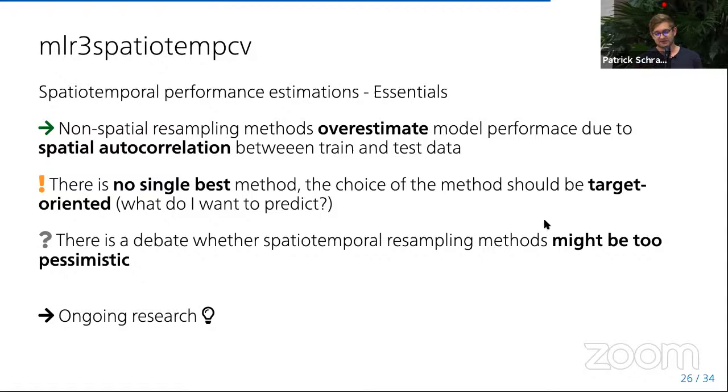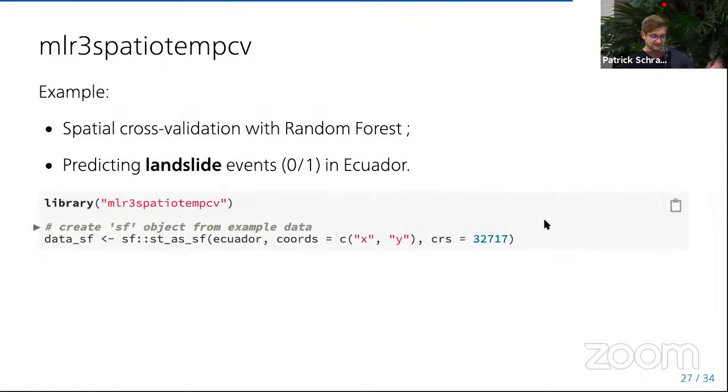It might be that certain spatial resamplings lead to a maybe too pessimistic one, but it's really hard to say, well, there's the truth, right? The truth is somewhere in between, in my opinion. And we should do science to evaluate this even more and see what we can find out and what is the best middle way. So let's look at some examples for the spatial resampling methods.